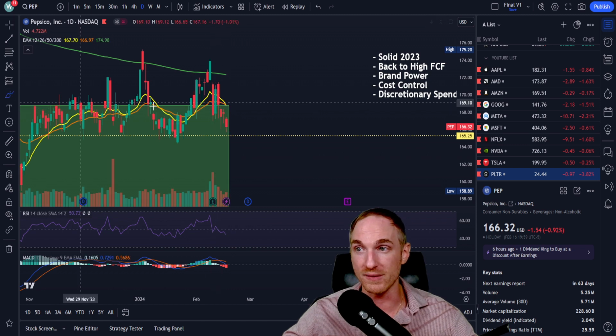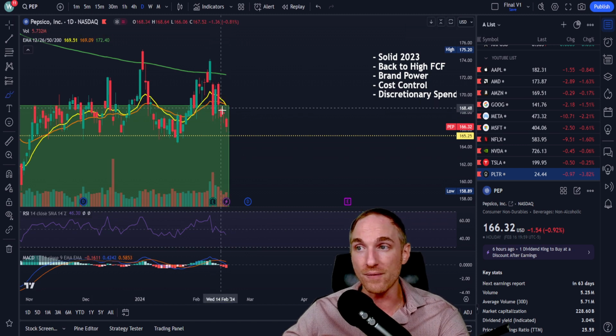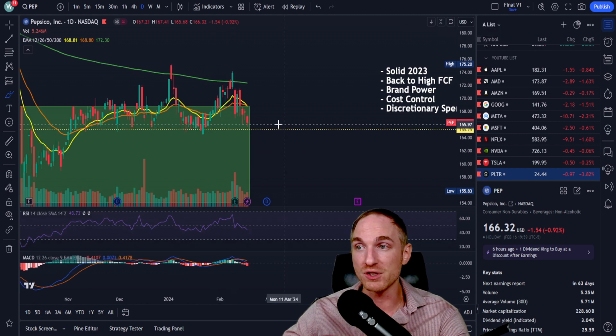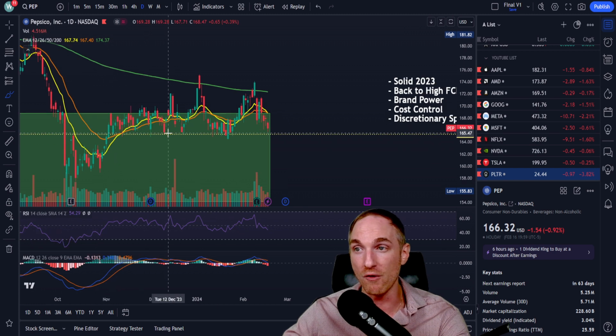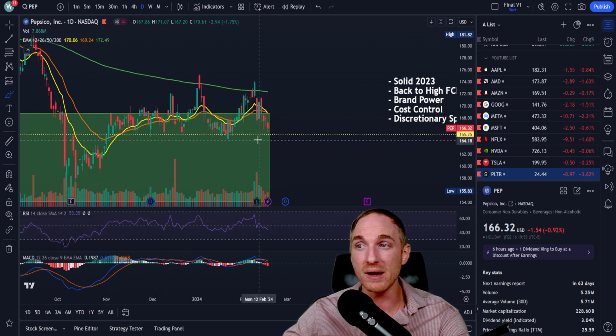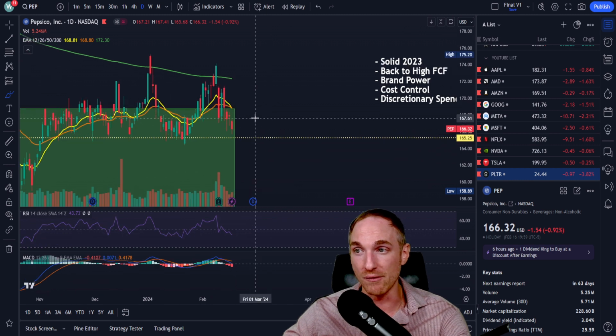early enough in the week to write the 165. So we were writing the 165s. 165 was a beautiful area of support for Pepsi since pretty much the month of November at this point. You can see how hard it is for the bears to really get through this level.